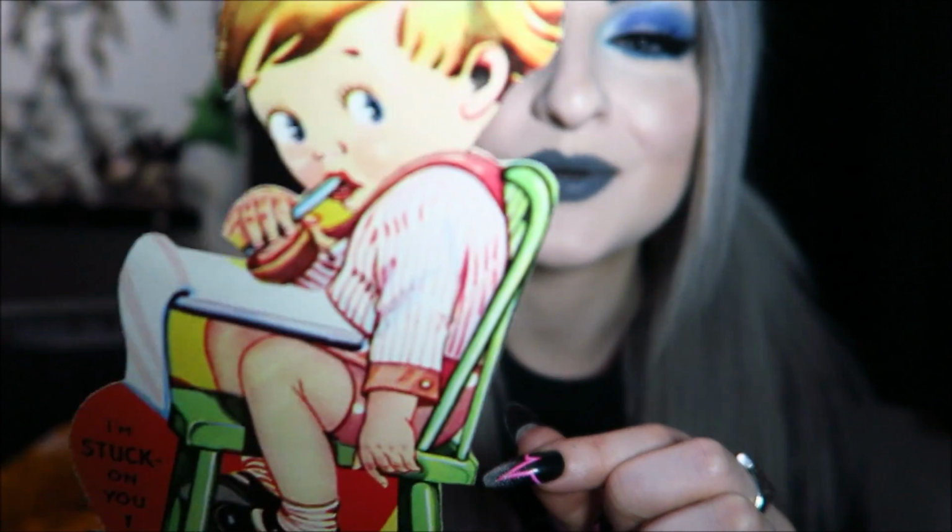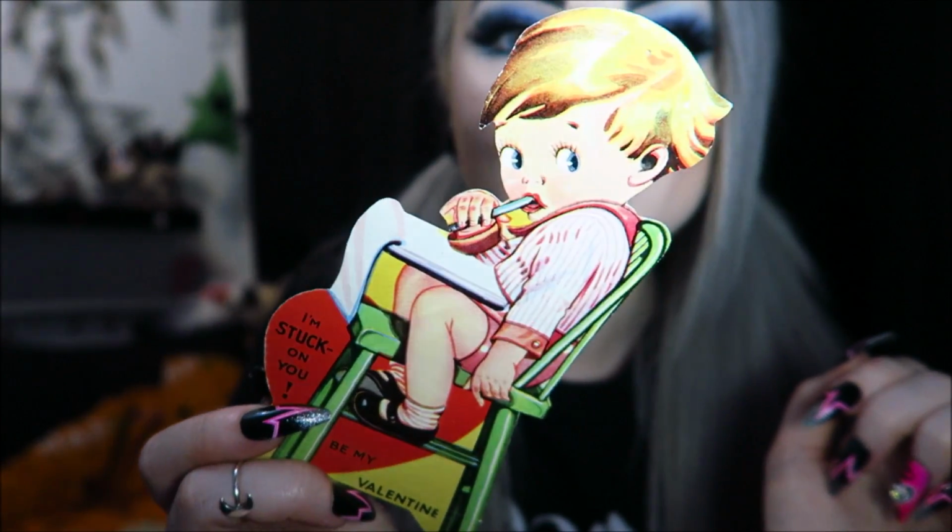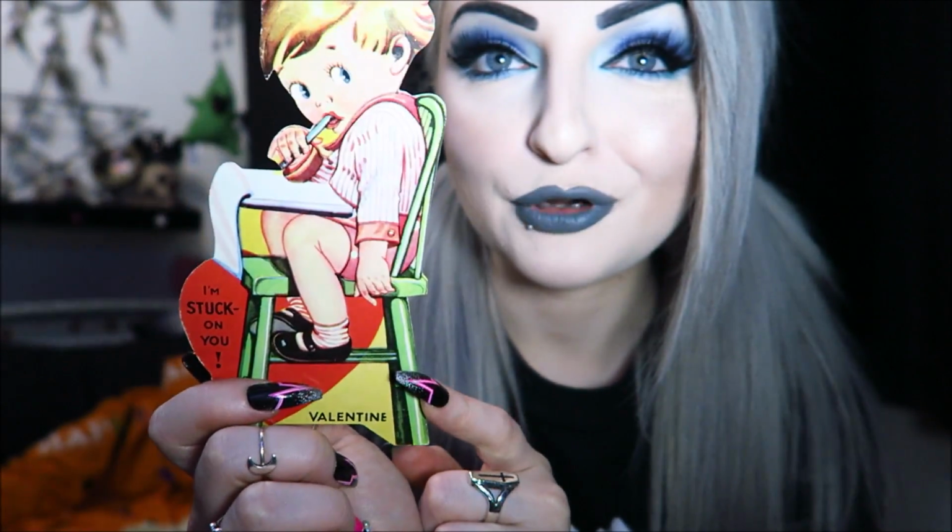Like you can tell that that's old and that's like from a child, which is so sweet. So I'll probably keep this. I don't know why, there's just something really cute about it, that like some little kid wrote this in school or something for someone. That's really sweet. So yeah, that is our little thing on the top.